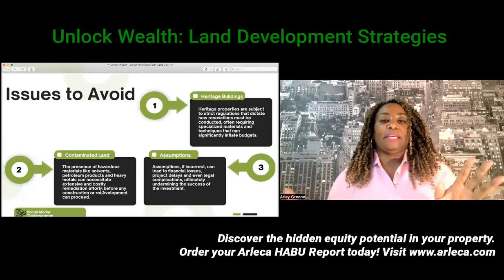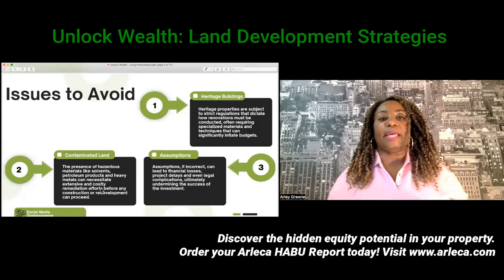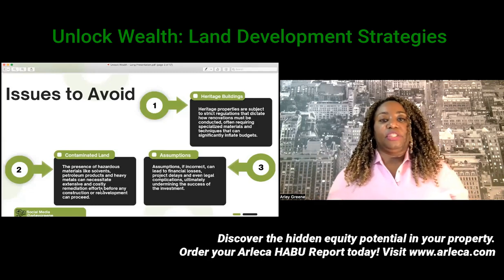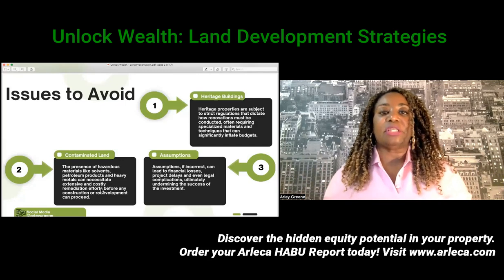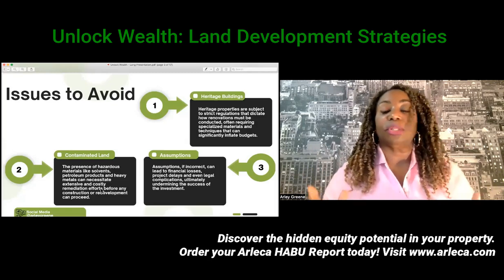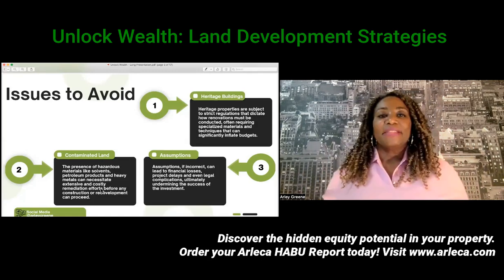Therefore, it would need an ESA, which is an environmental site assessment. There's one and two. The first one is just looking at the land. The second one is more involved, where we take samples. And if there are any issues, they will tell you that you have to excavate. Excavation is very expensive. So let's just say avoid contaminated land. Try to understand the history of the land. Google the land, see what's there, talk to the neighbors and find out. They can give you any tips to avoid.